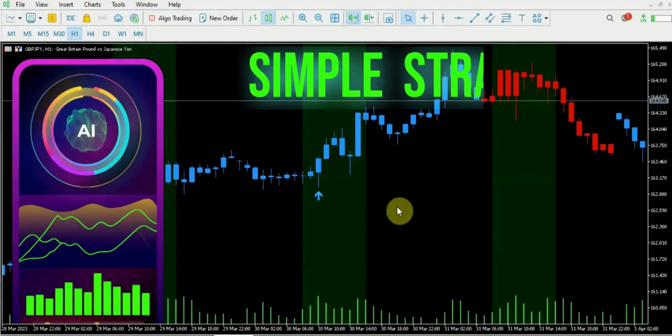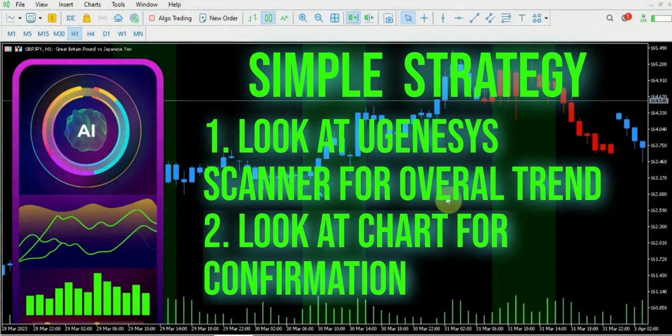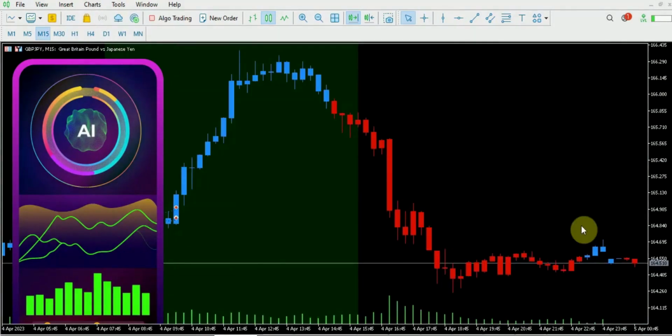So it's a pretty simple strategy, guys. So you first look at the overall trend over here from our UGENESYS scanner, and then you take a look at the market here for confirmation. And so there you have it, guys. That's an introduction to our super amazing indicator here, our UGENESYS AI indicator.